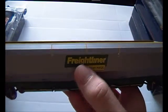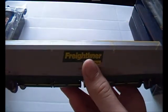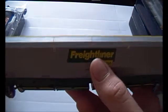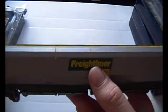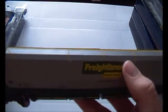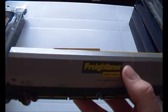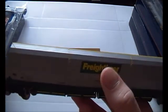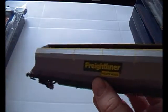And the name Freightliner and all that, in real life, they were really, really faded. But I don't know how to fade this logo here because I haven't done weathering yet. I've still got to practice. So I don't know how to fade that lettering to make it realistic. Yeah, it's still got a bit of detail.